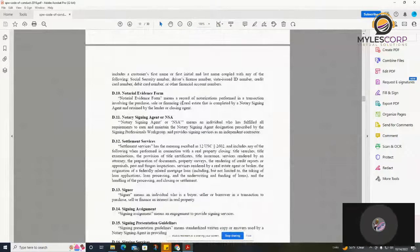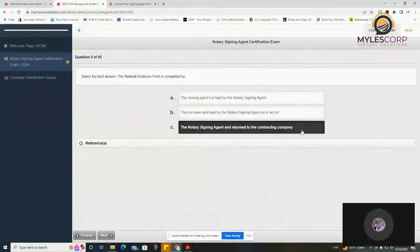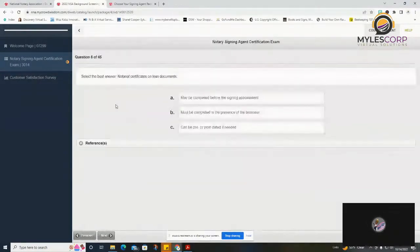Notarial evidence form means the record of notarizations performed in a transaction involving the purchase, sale, and finances of real estate, is completed by a notary signing agent and retained by the lender or closing agent. Alrighty. I knew it. The notary signing agent and returned to the contracting company. These two was wrong because we don't keep nothing. We give it all. Okay.